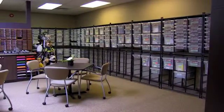And we've been saving for close to a decade through different fundraising efforts to be able to afford the upgrade and to renovate this space once we found this building.